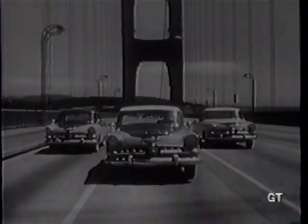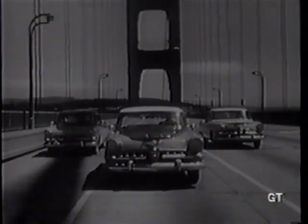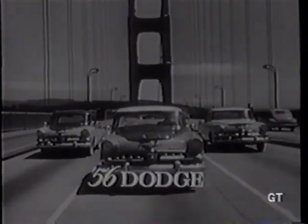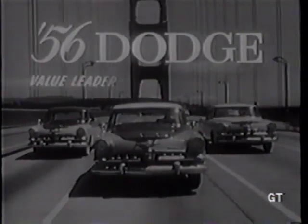See and drive the car with the look, the feel, the power of success. The 56 Dodge, value leader of the forward look.